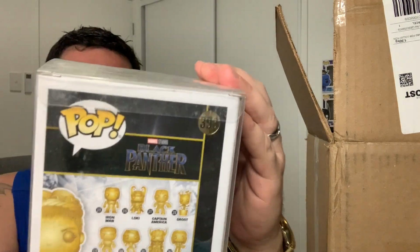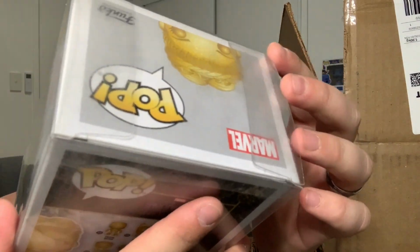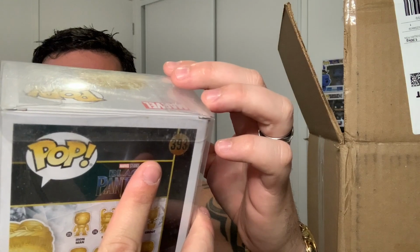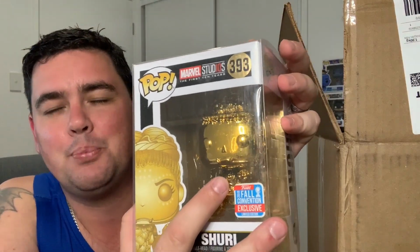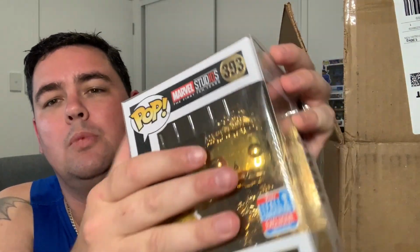Oh, Shuri. Okay. Awesome. I've got Black Panther on the back here. It's a 2018 fall exclusive convention. Now, I have seen the sticker on the bottom of this. If this price is right, this is an awesome, awesome, awesome hit.